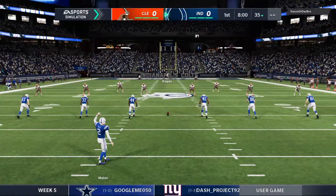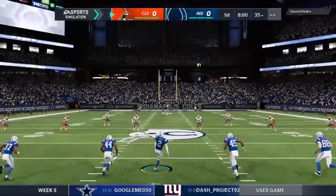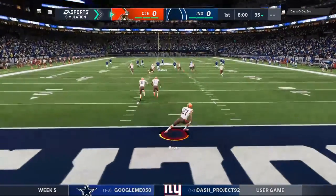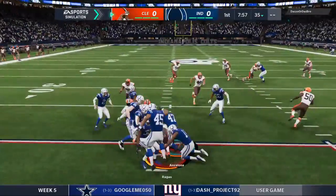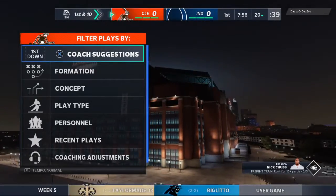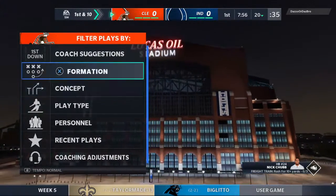Brett Maher is set to kick off. The first quarter of the season already in the rearview mirror, and off we go in Week 5 on EA Sports. This will make it into the end zone. And the decision to come out of the end zone is going to cost him 5 yards as he's taken down right at the 20. At their own 20-yard line.